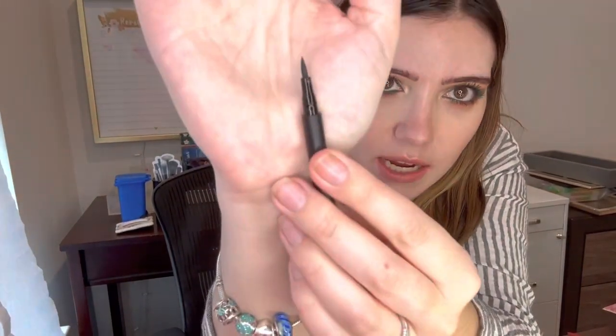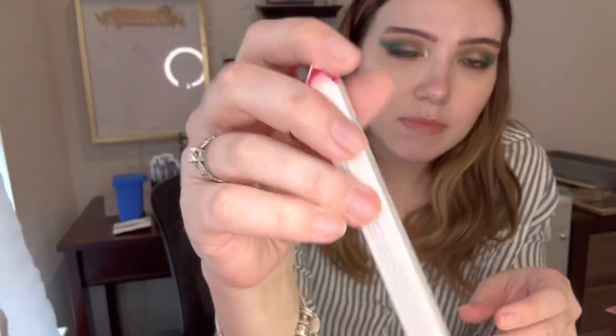And then I used this yesterday. This is a liner. It's called the Little Liquid Liner from Wing Me. I thought this was really good. Very long wearing. I'm not going to swatch it, but it's a felt tip, and it's really tiny. It was super easy to use. Like I said, very long wearing, very black, matte. Packaging is really cute, hot pink on the inside.